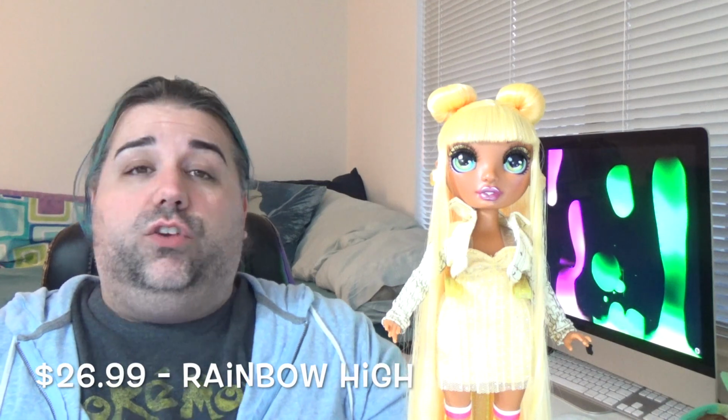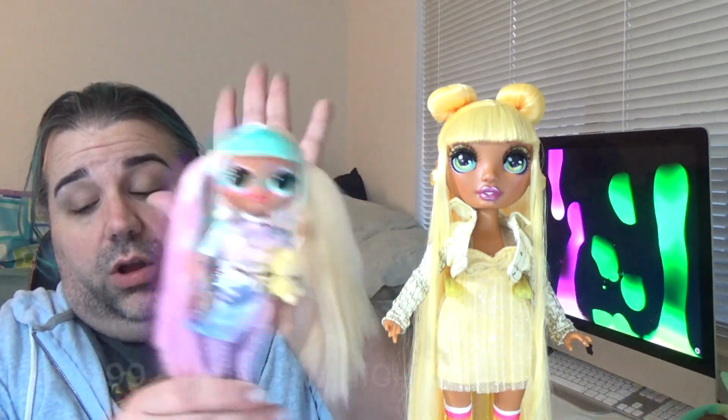All right, last but certainly not least is Rainbow High. Rainbow High dolls are at that $26.99 or $27 range, so they're the same exact price point as the OMG dolls. They are also by MGA, which is the same as the OMG dolls, so they're made by the same company. They probably have different teams working on them, but it's made by the same company. The other reason I wanted to include Rainbow High is because they really are a popular doll franchise right now. Rainbow High is the one that I'm seeing the most people talking about, so I wanted to include it in this lineup, so that anybody who wants to compare all these different dolls together can see them side by side.